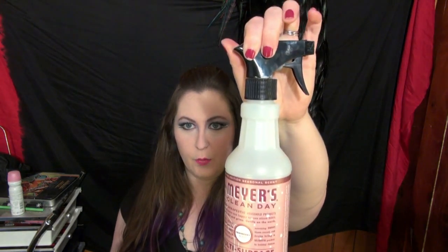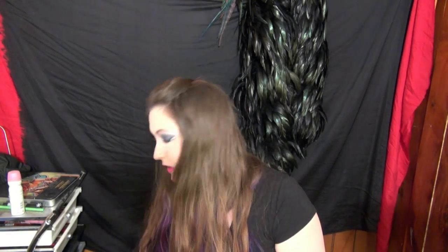Random cleaning product is the Mrs. Meyer's all-purpose spray in cranberry. I use Mrs. Meyer's for everything when it comes to cleaning products because it's one of the only things that doesn't really mess with my eczema on my hands or make it come back or make it worse or anything like that. So that's really good.